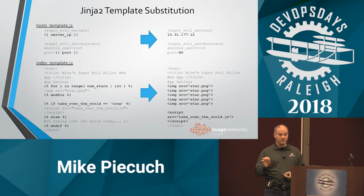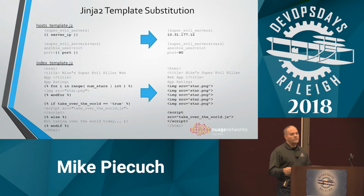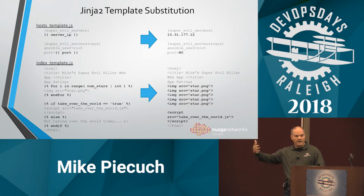I also want to point out that Jinja 2 is a very powerful library. It's not limited to just simple substitutions. In my index.html index template, I don't want literally the number 5 for stars. I want 5 images of stars. So you'll see that Jinja has a primitive but pretty powerful set of programming language concepts. In this case, we have a for loop. I'm going to do for i in num stars, and it's literally going to repeat the number of star images, 5, into the template substitution in my index.html. Robot also supports conditionals. So if my take over the world box is checked, it's going to run my script. Otherwise, we're not taking over the world today.